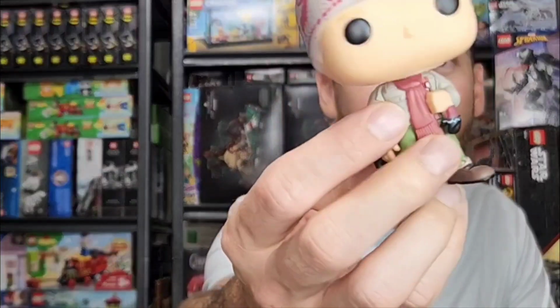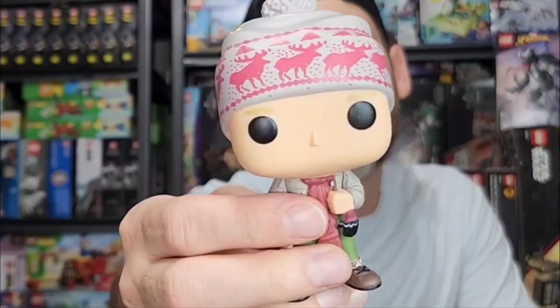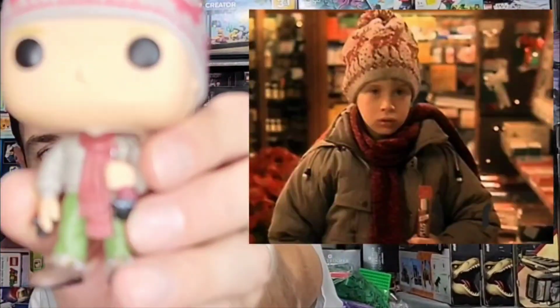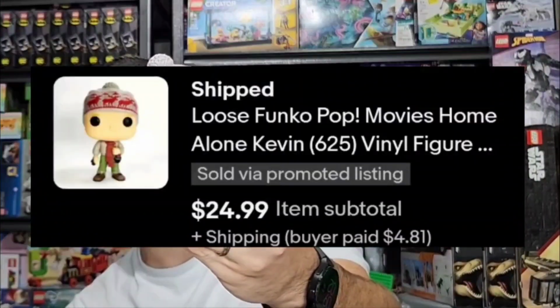We got a loose Funko Pop here. It is Kevin McAllister. This one's a little more rare, I believe, because it was fetching a decent price for a loose Funko Pop. This was $2 at Goodwill, not at the bins, but in the store. And this is him, I believe, after he stole the toothbrush. He's holding the toothbrush there. But anyways, $2 in, he sold for $25 plus $5 shipping. So pretty good deal there.